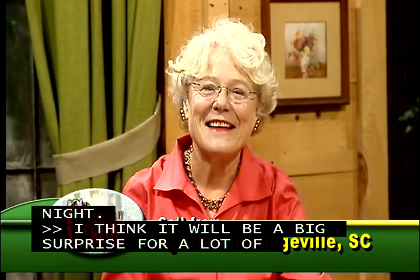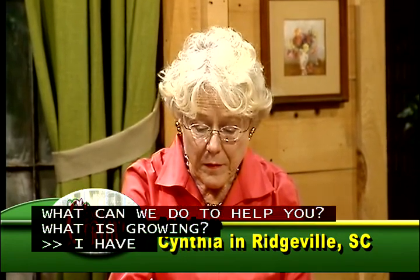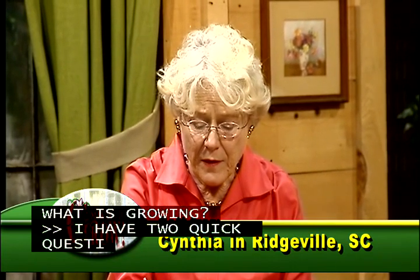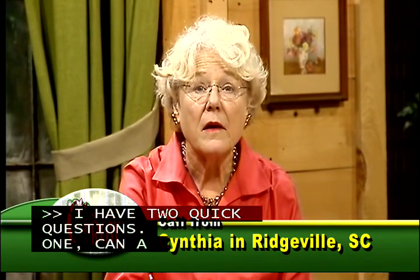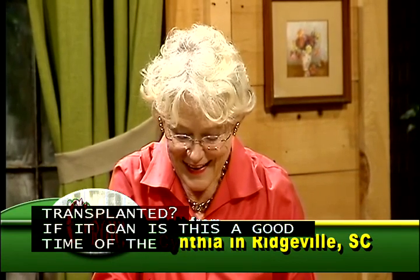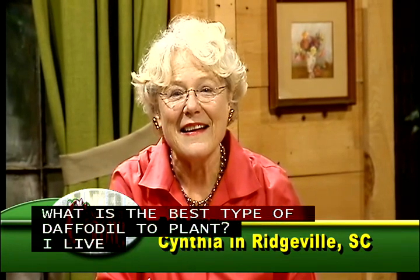I have two quick questions. All right. One is, can a mimosa be successfully transplanted? And if it can, is this a good time of the year? All right. And the other one is, what is the best type of daffodil to plant? I live down in the low country, to maximize my chances of success with daffodils.